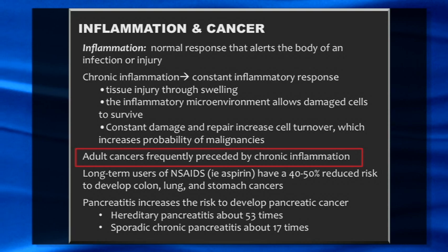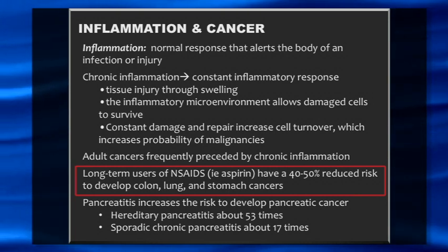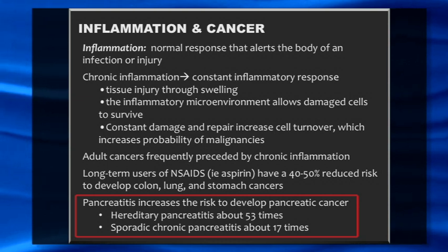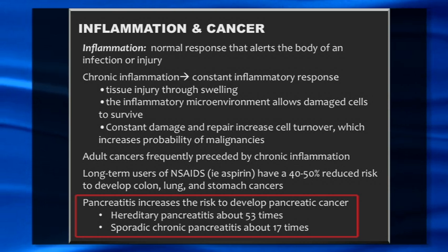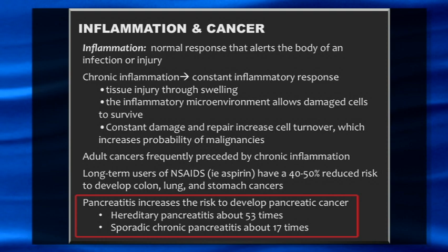Most adult cancers are frequently preceded by inflammation. Long-term users of NSAIDs, such as aspirin, have a 40 to 50% reduced risk of developing colon, lung, and stomach cancers. And we know that patients with pancreatitis have an increased risk of developing pancreatic cancer. Those that have hereditary pancreatitis have a 53 times higher risk of developing pancreatic cancer than the average population. And those that have sporadic pancreatitis have about a 17 times higher risk than the normal population.